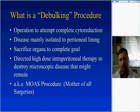So we pay special attention to those areas, but we look everywhere. And then remove the disease. Whatever it takes to remove the disease, we do it. In general, these tumors do not invade deeply into tissue. They're lying on the surface of the tissue, and we can peel the disease out.